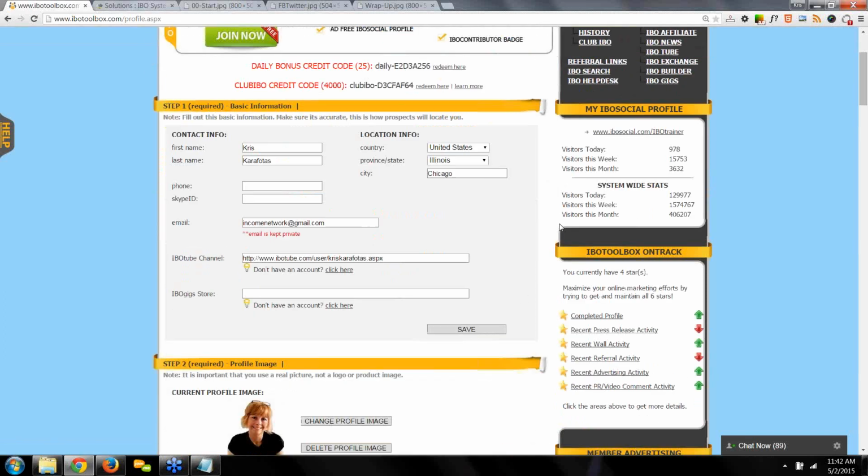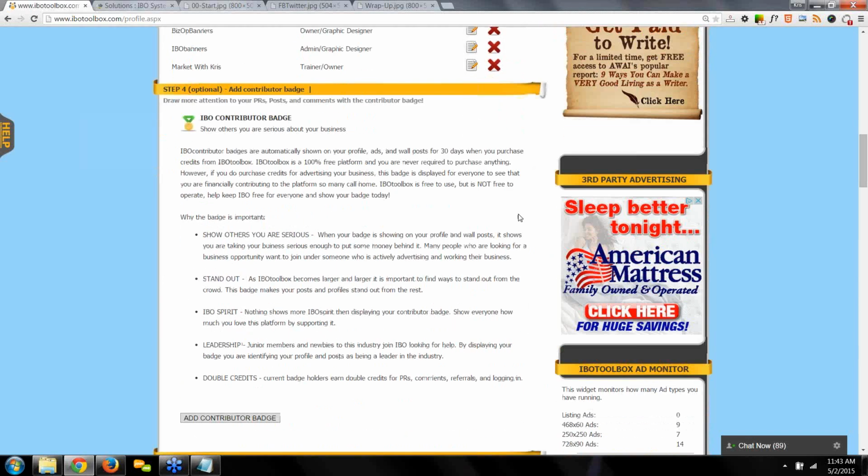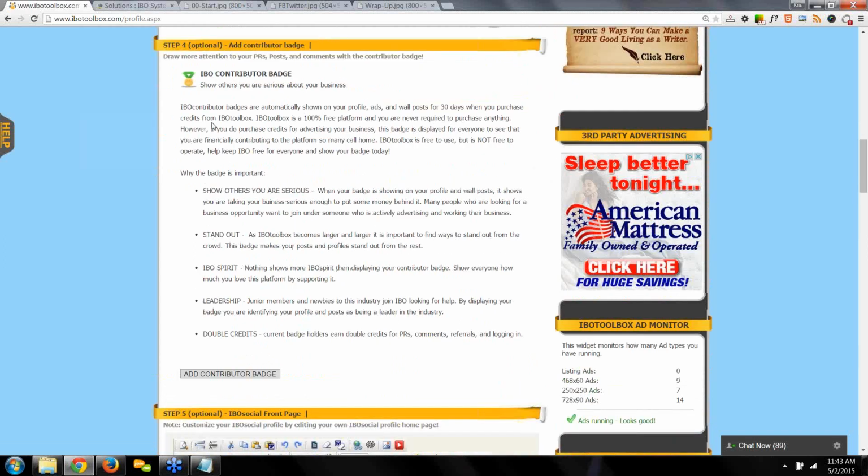Okay, so steps 4 through 9. Step 4 is adding a contributor badge. That's by purchasing credits. It gives you a nice little contributor badge here. It shows up next to your name, and on your profile it shows others that you're serious about your business. You earn double credits for being a contributor for certain activities. It also makes you stand out. As IBOtoolbox becomes larger, everybody's looking for more ways to get more exposure and stand out in a crowd, right? Well, this is a great way.